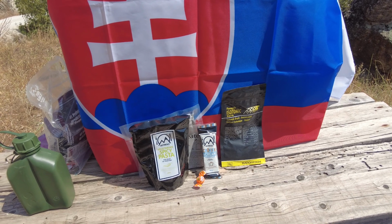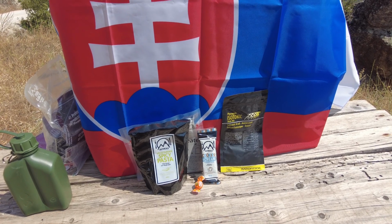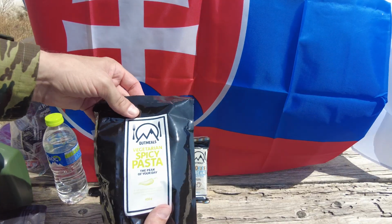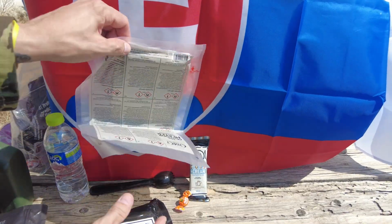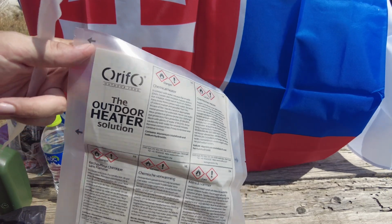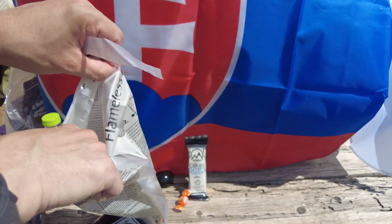Right, lunchtime, and we're going to have the vegetarian spicy pasta, the cookies and cream energy bar, the isotonic drink, and one of those Bim Boms. Right, so first up, let's heat up this pasta. The flameless ration heater is by Orifo. Now, many rations, including the Dutch ration, use that brand.